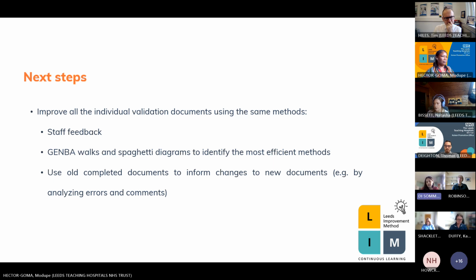What I'm going to do next is continue to each individual validation method. So each method has to be revised, and it will be in pretty much the same way, but 25 times over. So more of the same: data gathering, Gemba walks, just to review each individual document to make sure that we are utilizing all our resources appropriately. We're not wasting time. We're not wasting resources. We're working efficiently. Next slide, please.